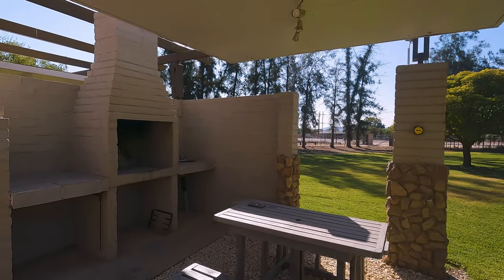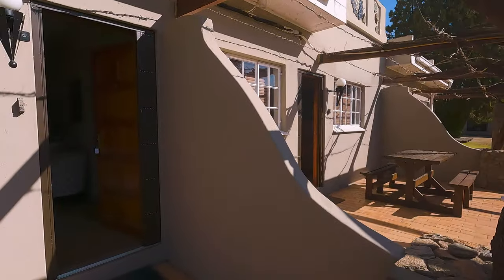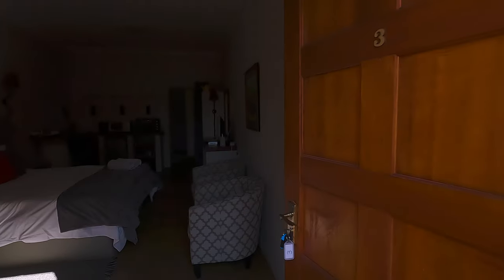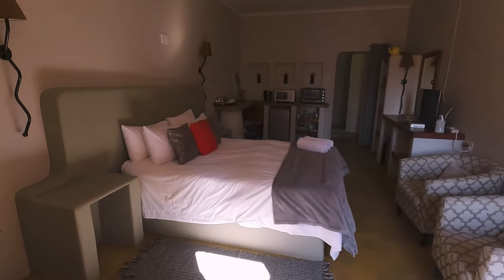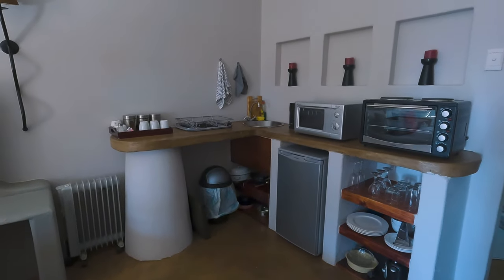So our first accommodation on this road trip is the Quiver Tree Guest House. It's 20 kilometers from Augrabies. So let's show you this beautiful place. First, you'll get a braai, but come and check the inside. You don't need anything extra, from a microwave, fridge, cutlery, coffee and tea, and then a nice big bathroom.